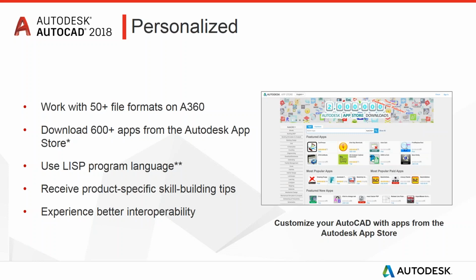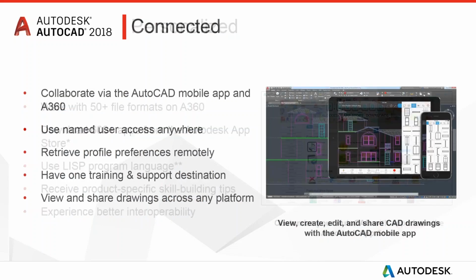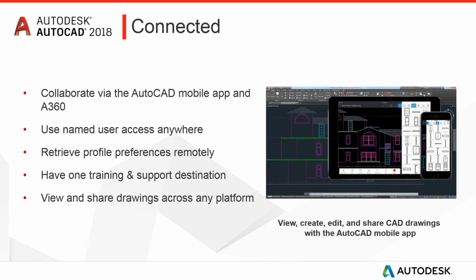You're also able to receive product-specific skill building tips, and these are included within the Autodesk ribbon in the top tab. You're able to get good help tips, and then you're able to experience better interoperability, so the likes of Navisworks and other 3D files. Sort of about being connected.